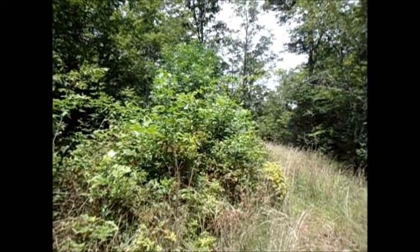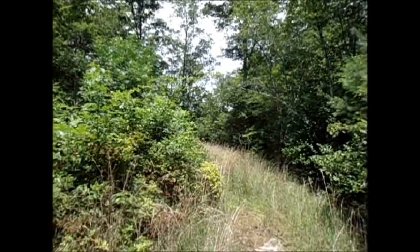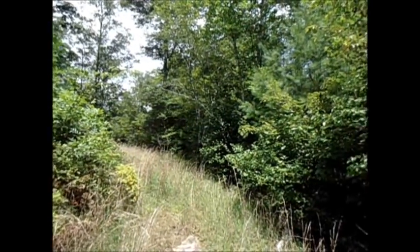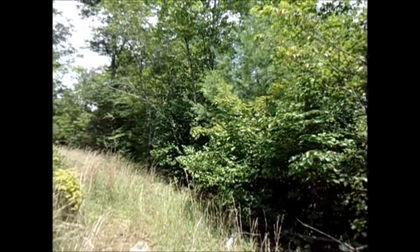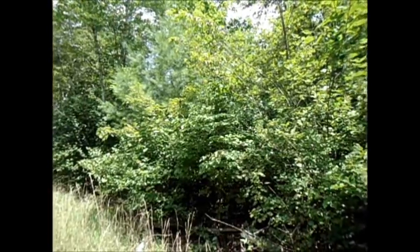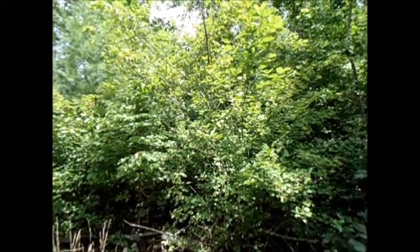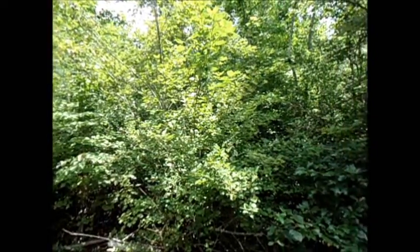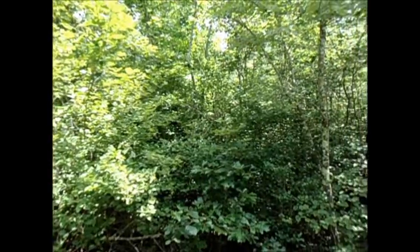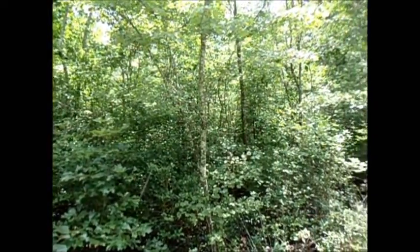So the property takes off farther in that direction, another probably 70 or 80 yards. We're going to go back in there. And here's more of that stuff. Thick, thick, thick. It'll probably take me years to get all this cleared out and kind of developed. Tame the land a little bit. Yeah, I couldn't imagine hacking my way through that stuff. Going to though.